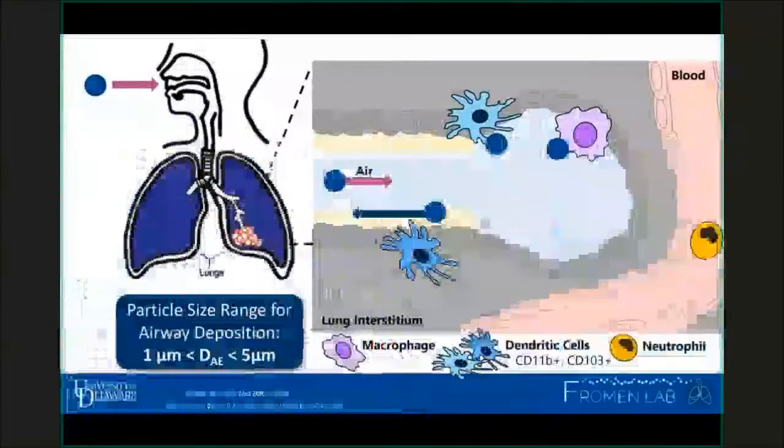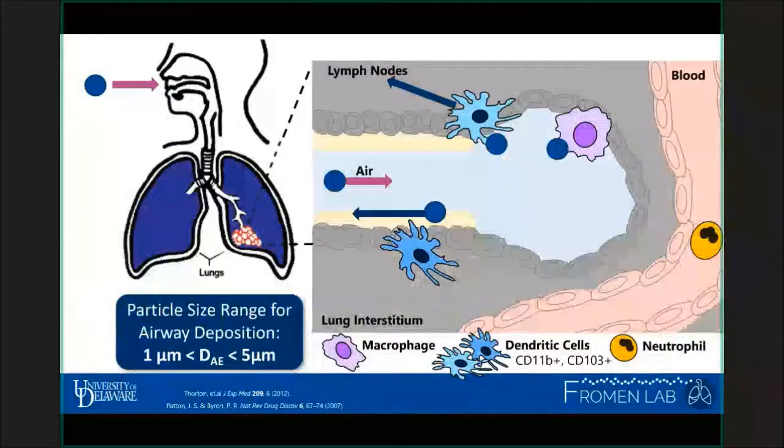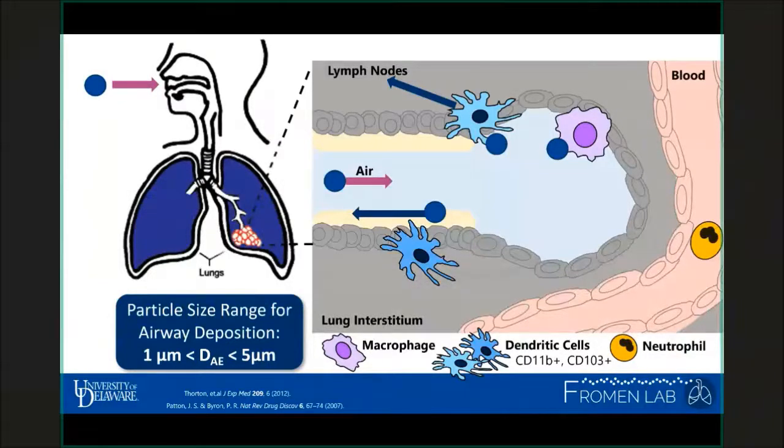They're there more for protection, but there's other subsets of these innate immune cells, these phagocytic cells, including dendritic cells, that can also sample the microenvironment and respond accordingly by mounting antigen-specific responses and initiating the adaptive immune response.